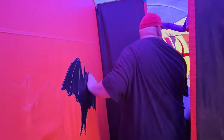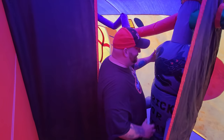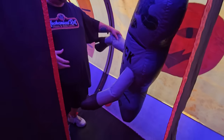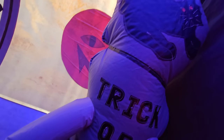We have a bat here. Oh my gosh. Look at this. We have a trick-or-treat cat, a black secret-keeping cat right here hanging around the corner. It looks like one of those dummies that you fight. Trick-or-treat, R.I.P., rest in peace. Oh my gosh, this is huge in here.